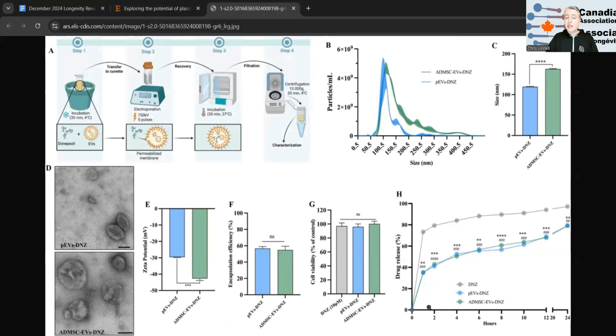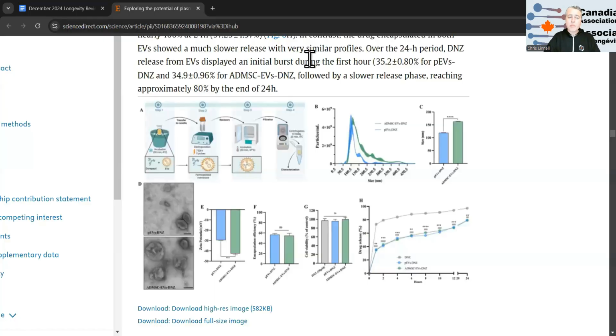And on the right-hand side, we can see the uptake of these EVs as well as donepezil on its own into the cells. So the gray line is donepezil, so it was just released into the cell environment, and they took it up very quickly, and the EVs were taken up more slowly, and after 24 hours it reached around 80%. Also to mention that the encapsulation efficiency, how well the EVs took up the donepezil, was roughly 60%, which was also considered a good number.